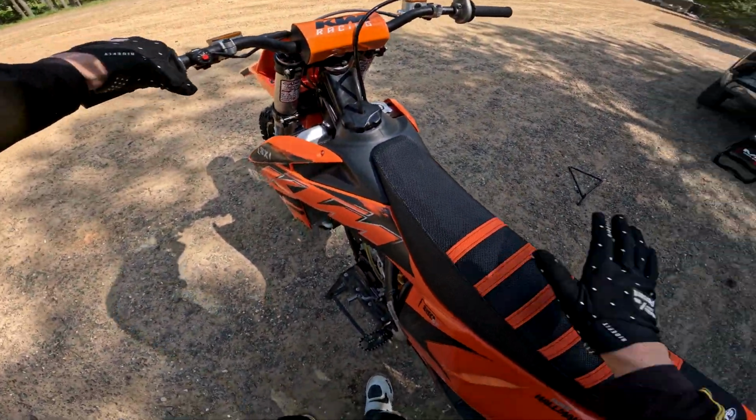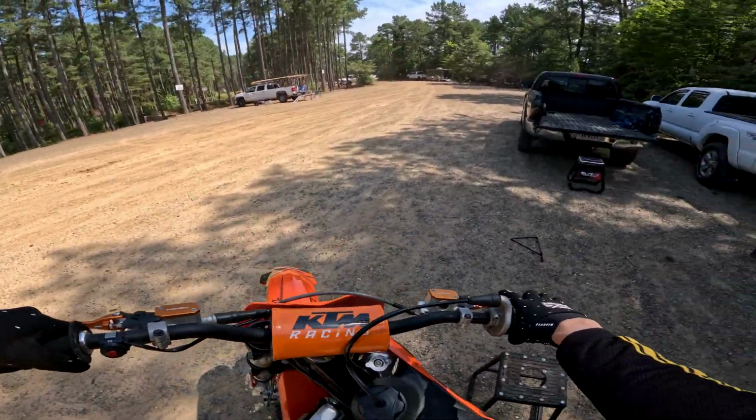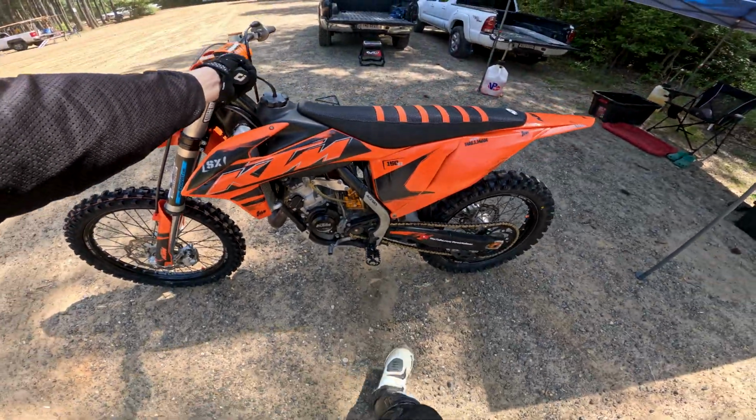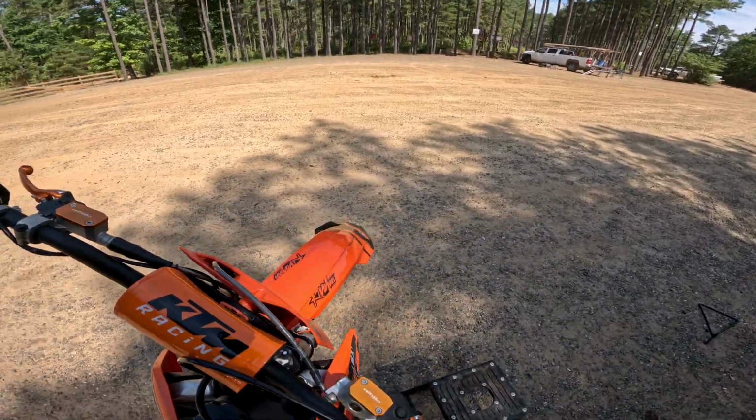We've really been enjoying this nice new tall gut seat on here. Put some taller bars on it. Got the Electron Pro Series 38 carb with the accelerator metering rod. Got this thing running absolutely crispy.